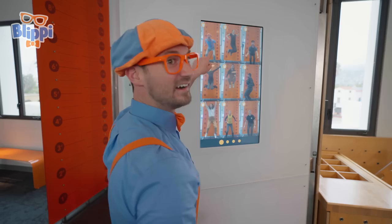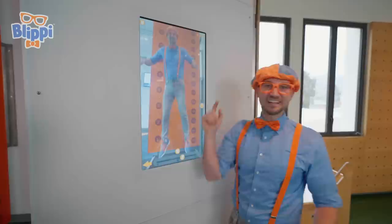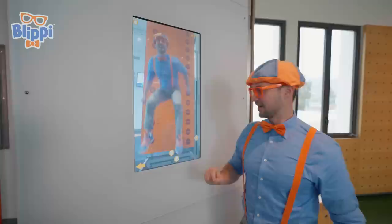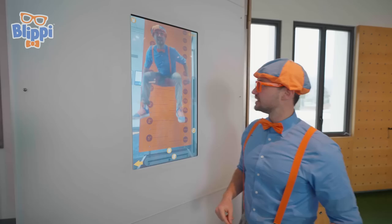Check this out. Here we go, Blippi! Yeah, you can push play. There I go, look at my face, I'm going, whoa! I lifted my legs very high. And look at this. Wow, and do you see? This is going really slow. When I jump, I go faster than this. This is called slow motion. Wow, so cool.